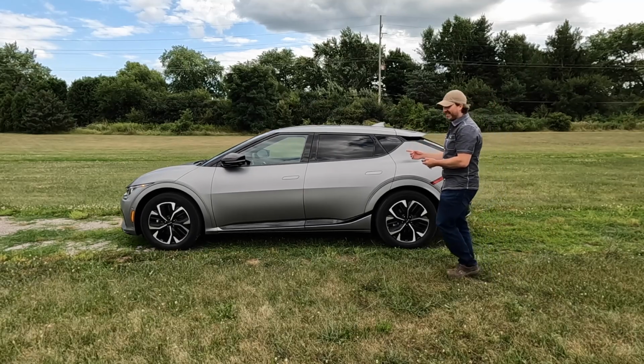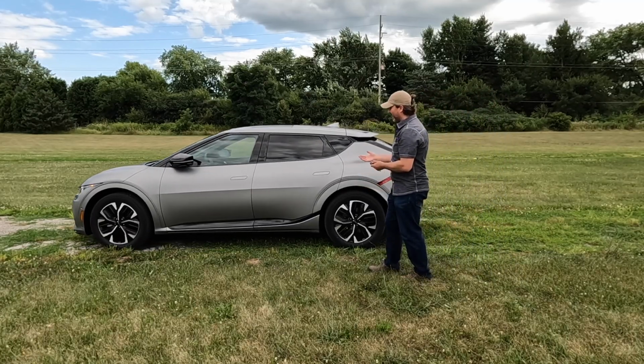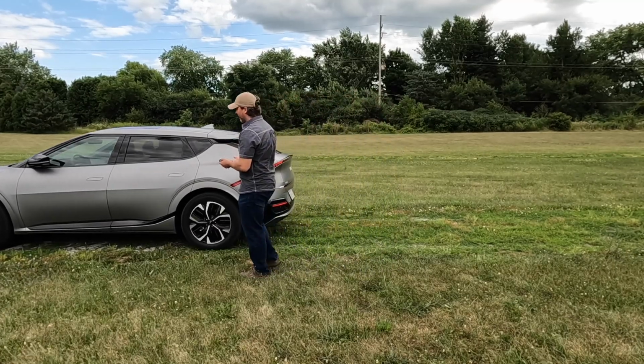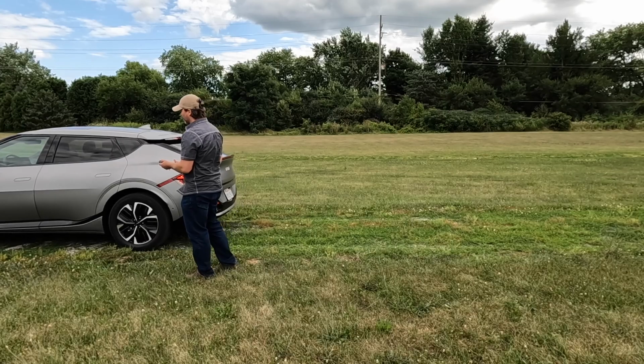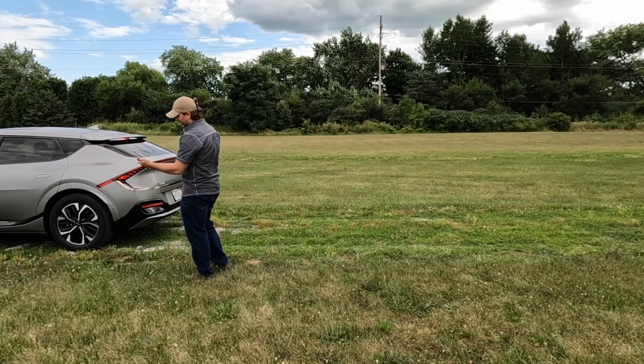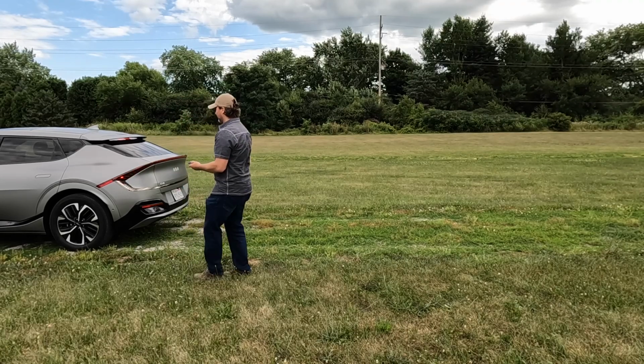Look at this. So you can pull into or out of a parking spot without any trouble at all. And then when you're done, just lift off the key fob. All right, now let's back it back up again.